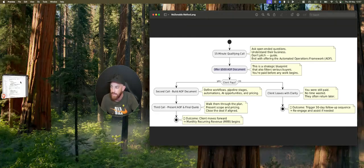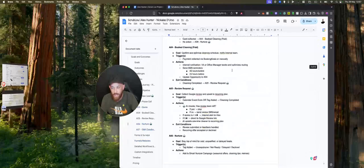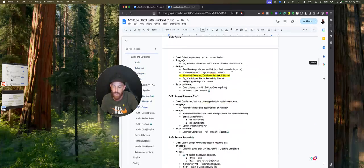This is the real method to being able to sell Go High Level when it comes to custom software, SaaS software, and things like that. So I hope this helps and enjoy.